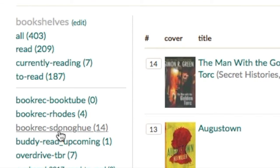And the next shelf is Book Recommendations S. Donahue, and that is a shelf specifically dedicated to Steve Donahue's recommendations or the books that I hear about on his channel. I mainly created a shelf specifically for his recommendations because he reads a lot of nonfiction. He also reads fiction as well, but he promotes a lot of nonfiction, and I want to read more nonfiction because I tend to read self-help books and that sort of thing, but I want to be more well-rounded in my nonfiction, and he recommends a lot of books that I just don't have on my radar.